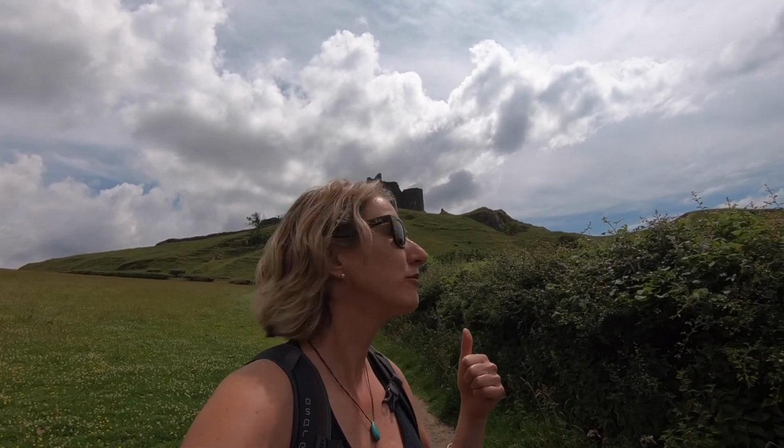So I'm in Carreg Cennen Castle on the edge of the Brecon Beacons. Just going to have a quick explore. The castle was originally very obviously built here. It can be seen for miles around, right on the top of the hill.